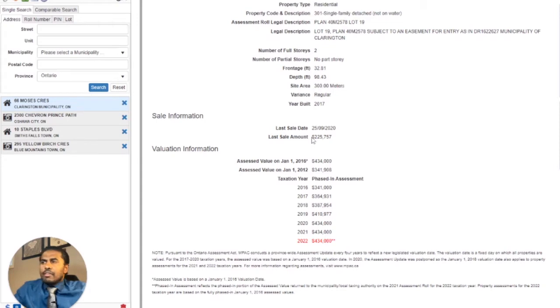In 2020, they bought it for $225, which is a ridiculous deal. What's going on here? Obviously, there's something going on. It's probably something like they bought it from a builder, like a pre-con. It could have been that they bought the land and built it themselves. It could also be that they transferred it from one person's name to another family member's name and just put that.